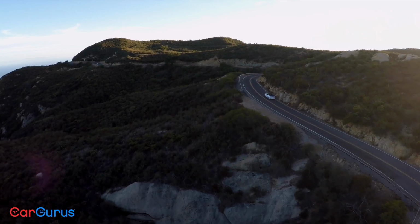You can get a Mustang convertible for as little as $31,000 and change. You're going to need to upgrade to the GT though for its 435 horsepower V8 engine. And then you're spending a minimum of $43,320 because the GT only comes with the premium trim level.